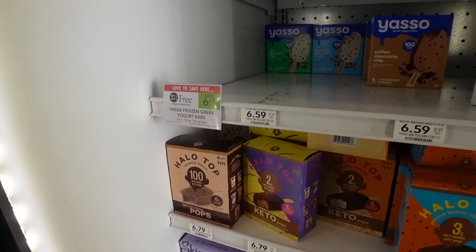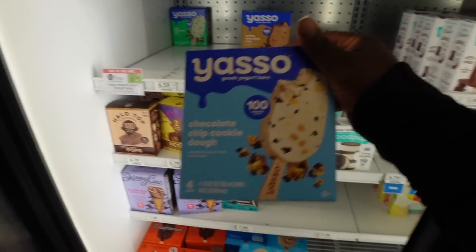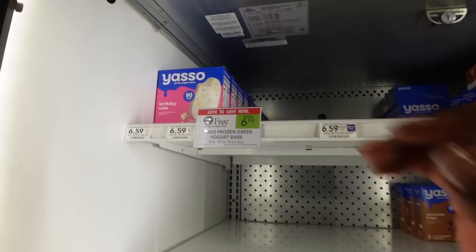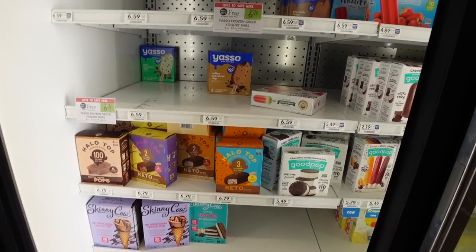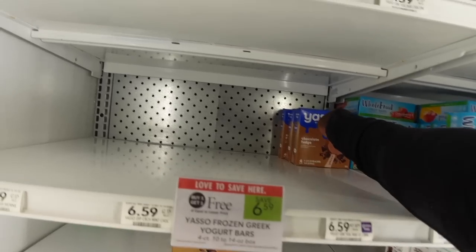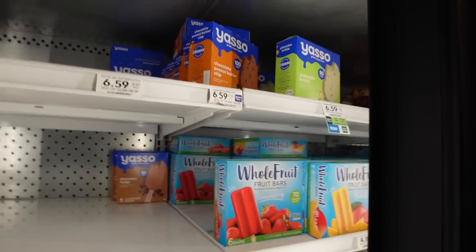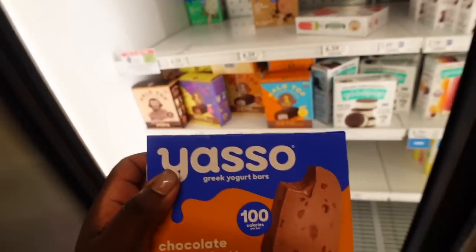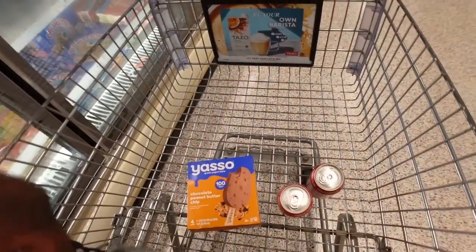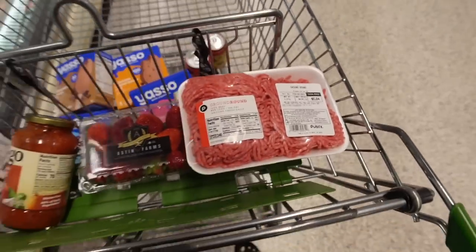These Yasso bars never be on sale. This is my favorite one, the chocolate chip cookie dough. Get one of those. I've never had the birthday cake, but I'm gonna get those. I wanna get 4 packs since they're buy one, get one, but I guess I'll just try this chocolate fudge. And then maybe the chocolate peanut butter or the pistachio. I'm not trying pistachio. Try this. Girl, I am excited. This is what I'm talking about. I got these, and then I just got the stuff.